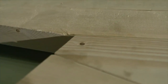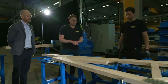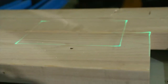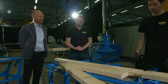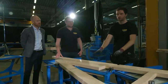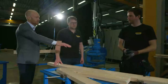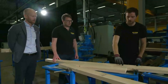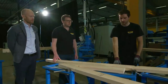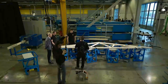Yes, and you have truss plates here. So then you can use the laser to place the plates. The bottom plate you prepare, putting it in place before you put the timber on. That's already prepared, based on the laser as well. You see the lines that the laser projects on this plate here, and then you know where to place it. Then you put the timber on, as we have done.